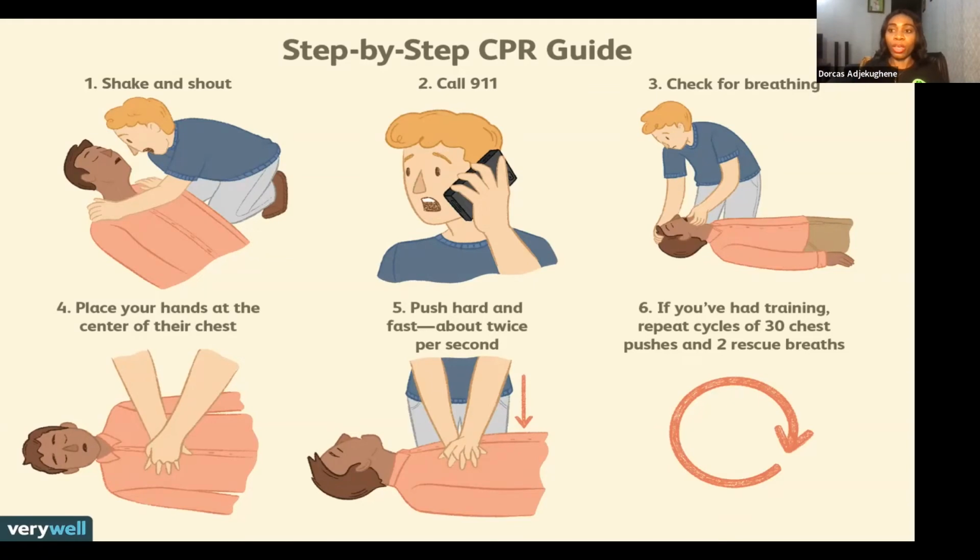But if you are just a novice, just ensure your two hands are this way. Just keep giving that person at least 30 chest pushes. Repeated cycles of 30 chest pushes to ensure that blood is moving little by little until intervention comes. I'm repeating this because it's very important.